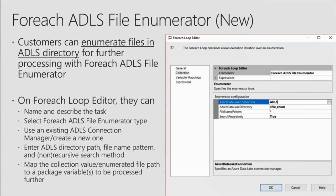And next, the final component that we added in SSIS 2017 in Azure Feature Pack is the for each ADLS file enumerator. This provides programmatic access to enumerate files in your ADLS directory. So in this case, you can actually find all the files in your ADLS directory and then assign those files to a script task, for example, and then you can do further processing to it.